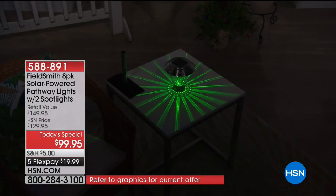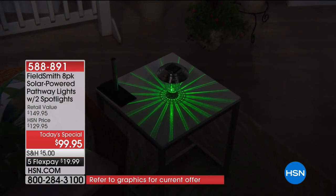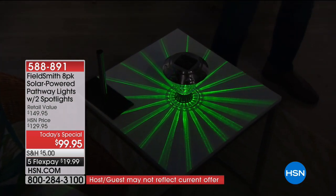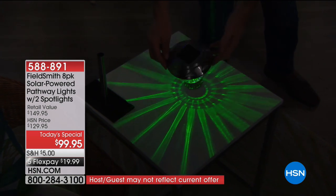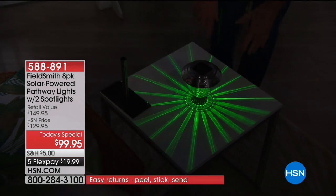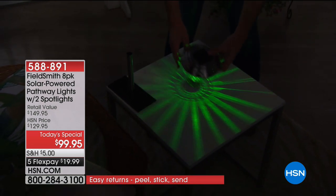Yeah, and you know what? I want to go over there and show you that. I just switched it to green. Remember, we have a remote control for the first time ever, seven different color options. So look at that. That's just sitting directly on the table, and you can see that intense, beautiful starburst design. But I want to show you this.